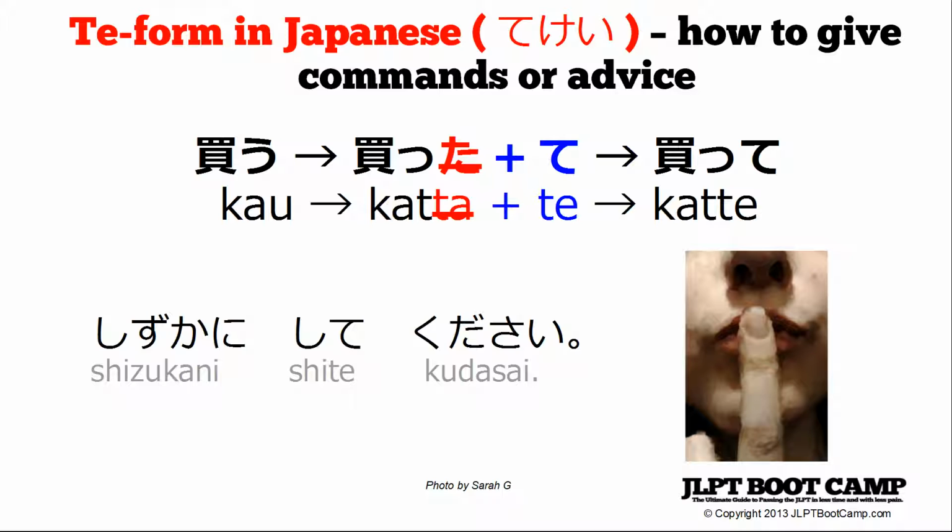And you might have noticed, if you've seen this before, usually it's followed by kudasai. And kudasai is generally translated as please. There's a longer story to it than that. It's not exactly please, but you can think of it as please in this situation. So, for example, a more polite sentence would be shizuka ni shite kudasai. So, please be quiet. And this is the polite form. This is what you're going to see on the N5 exam.